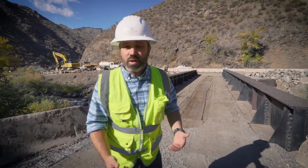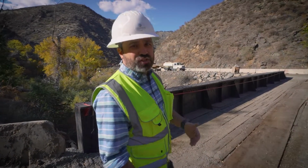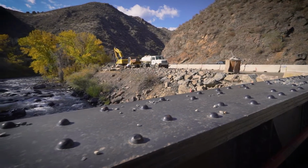This one's super cool. It's an old bridge from the 1950s. It's all riveted before we started welding everything. It's from an aggregate yard in Northwest Denver. It was getting taken out and replaced with a newer, more modern bridge.